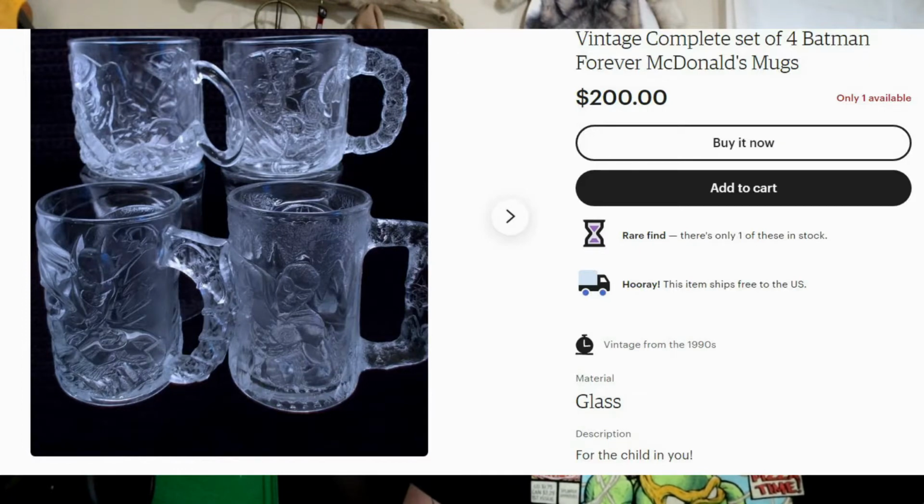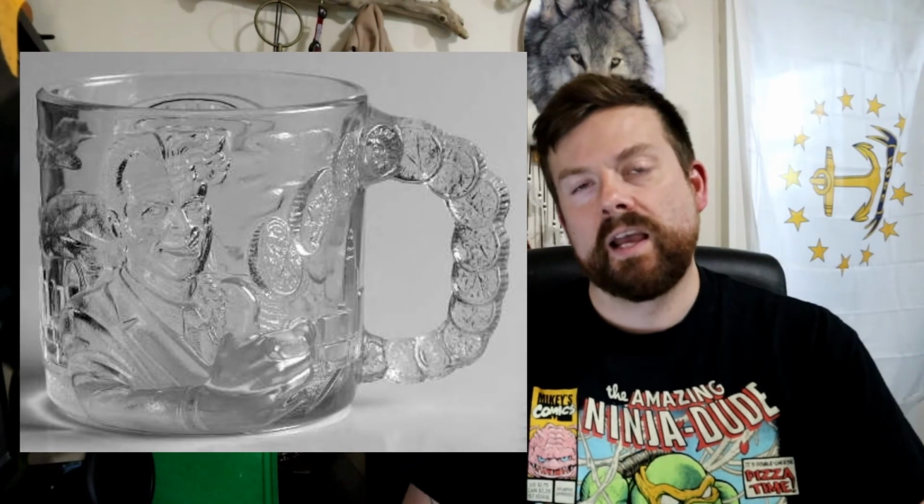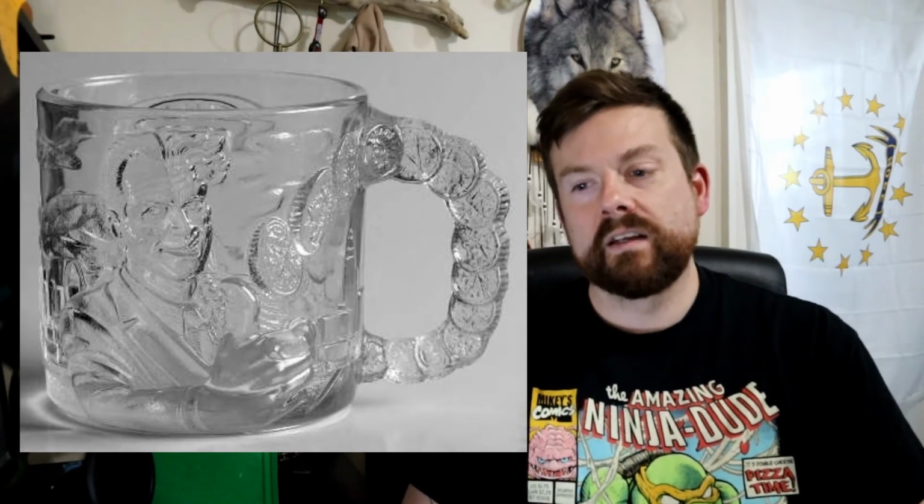I remember having all of the Batman Forever mugs that came out. I remember those mugs. They're really interesting and well made, I thought. I particularly liked the Two-Face mug because the coins were the handle, and I thought that was wicked cool.